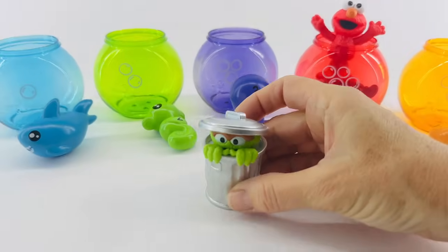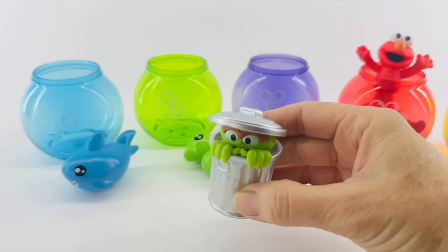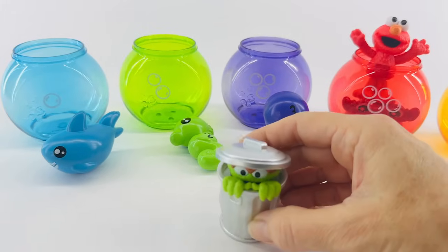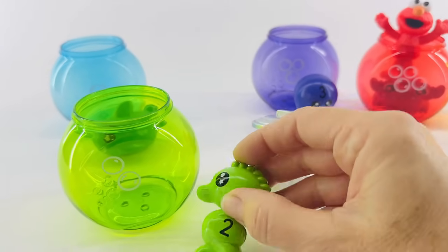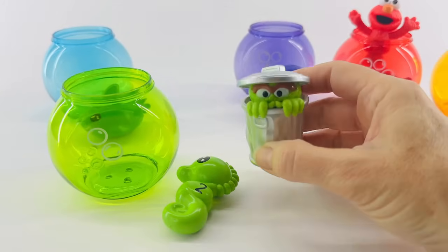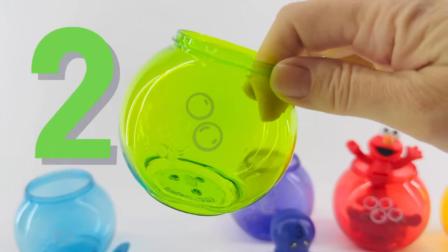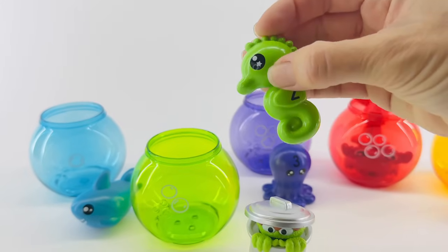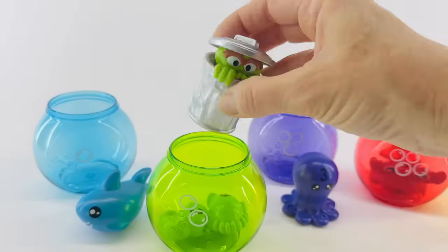What about Oscar the Grouch? I think he wants to go swimming also. Which one of these fish bowls should he swim in? The green one, right? Let's count the bubbles on the fish bowl for the seahorse, and maybe he'll let Oscar swim in his fish bowl. Here we go, let's count. 1, 2. 2 bubbles. And here goes the seahorse. And here goes Oscar the Grouch swimming.